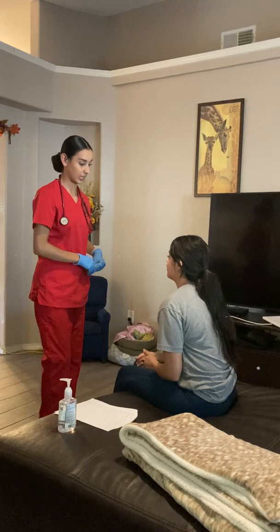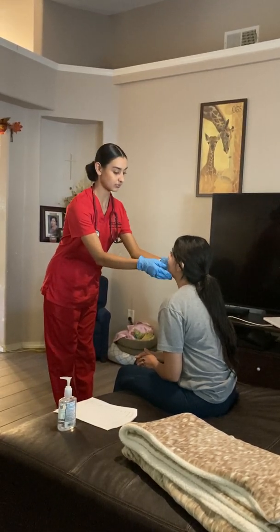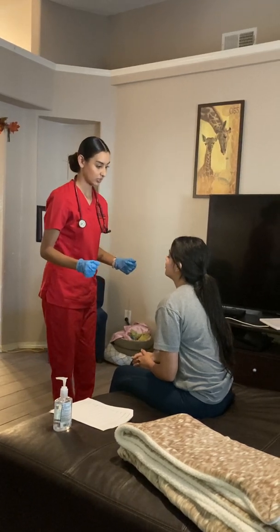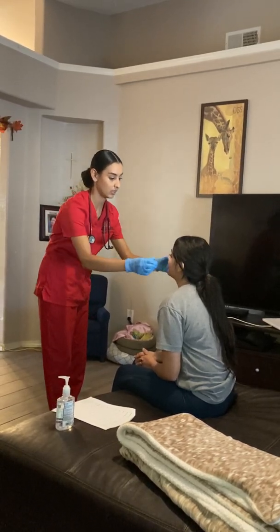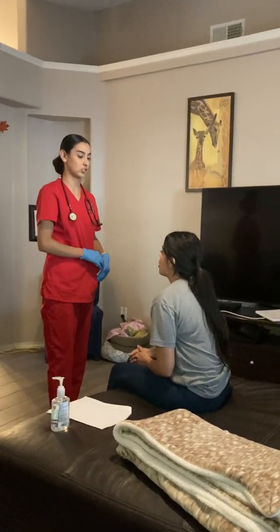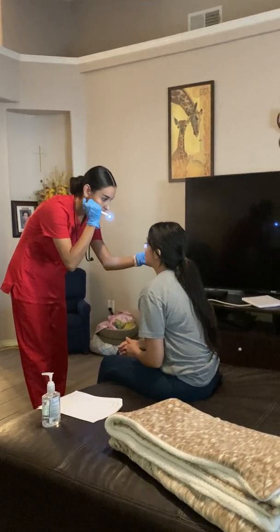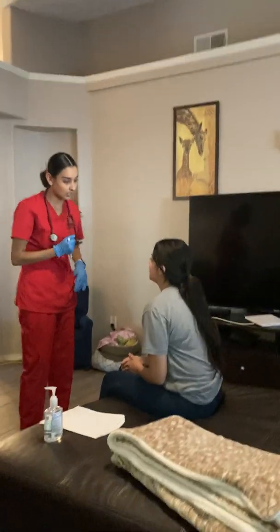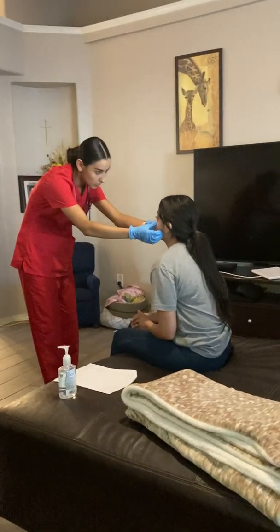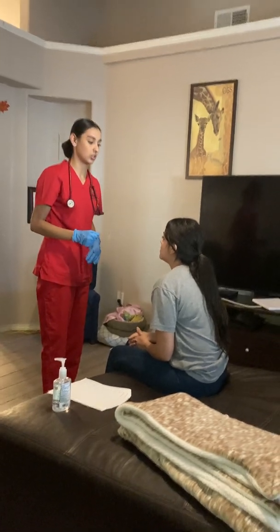I'm going to check the external. Eyebrows are symmetrical. Eyelids are intact. Eyelashes evenly distributed. And no redness or swelling in the eyes. Now I'm going to check the internal. Conjunctiva is pink, moist, no excessive tearing. Iris is round, sclera is white, and no lesions noted.